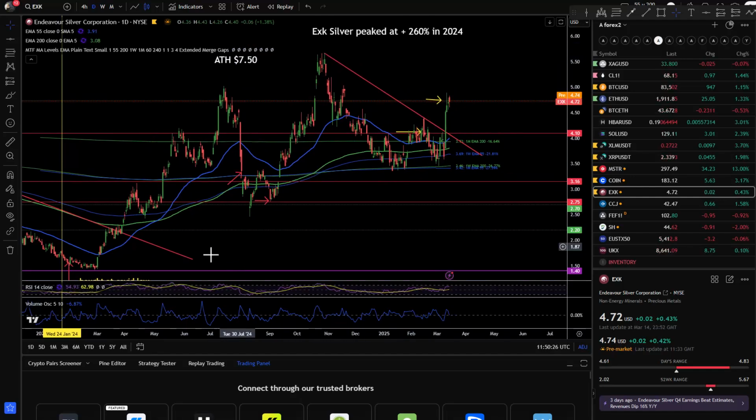Why? Because if they've got all the mining and all the infrastructure, and they can break even or make a profit down here at the COVID low, then as price goes up and up and up, they should be making more money. And it means basically that silver in the ground is at a discount.